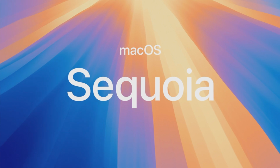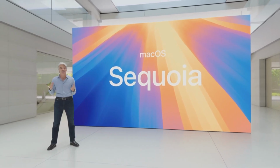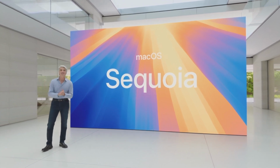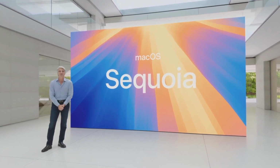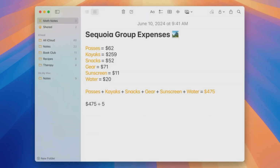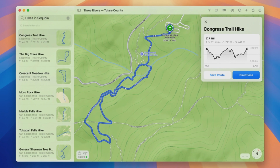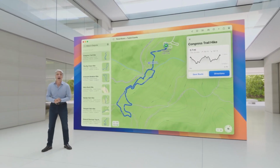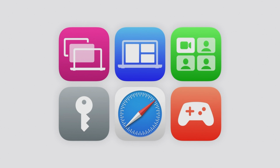Welcome to macOS Sequoia. The incredible features we talked about in iOS 18 and iPadOS 18 are going to be amazing for the ways you use Mac. You can be even more expressive in messages. Math Notes provide a helpful typed experience, and you can easily plan a hike in Maps. These new features are terrific on the Mac, and macOS Sequoia introduces even more features to help you effortlessly get things done.